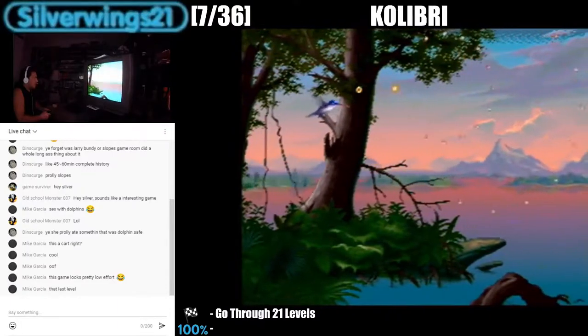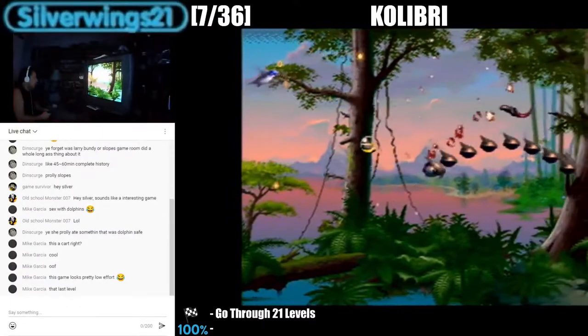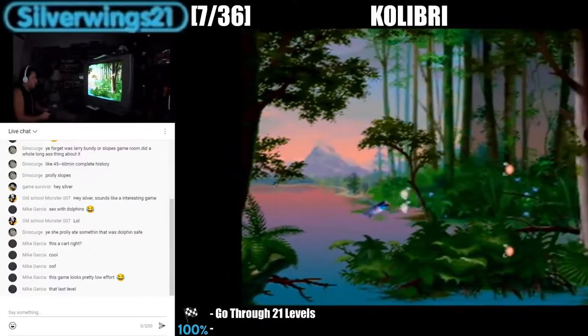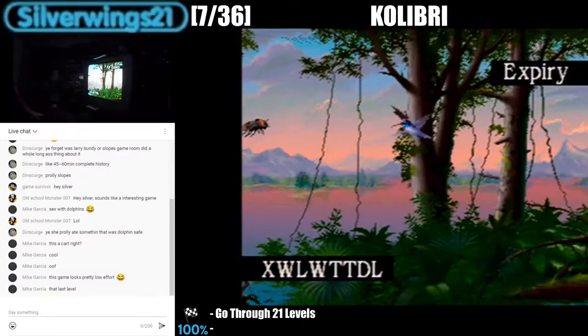Everything up for about half the screen, but some of the scrolling levels they have to come up and sneak up behind you, which is annoying. Oh. There he is. Pretty low effort. Oh, it gets harder later on. About the halfway point, it starts getting hard. This lulls you into a false sense of security.